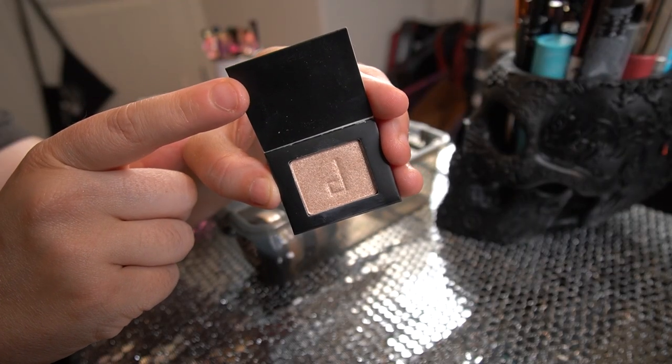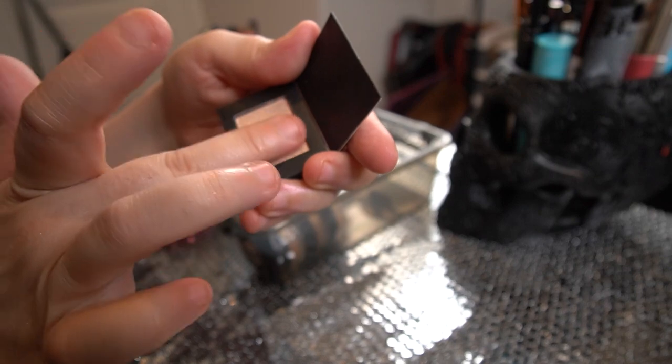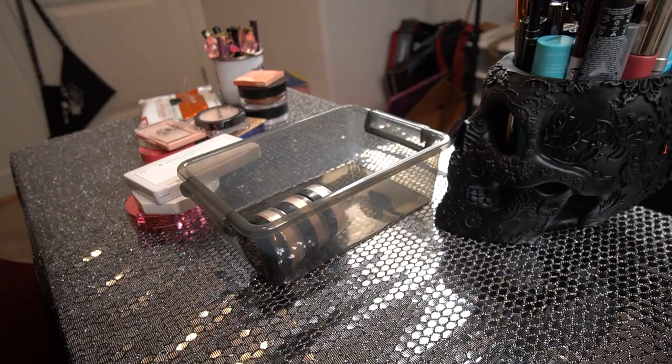We have this little highlighter here in the shade Glisten. And it's not a bad highlighter, and the formula is okay. It's just, I don't think I need it. I can declutter this one.